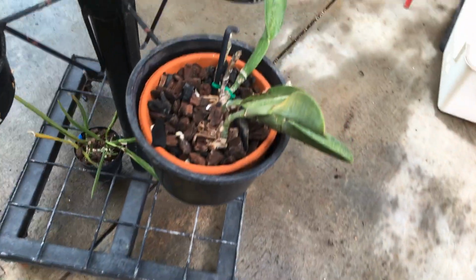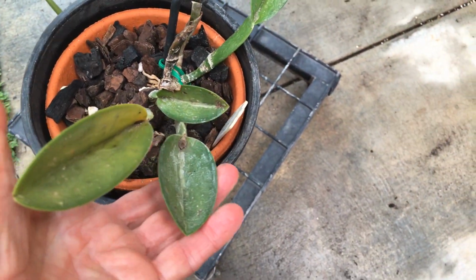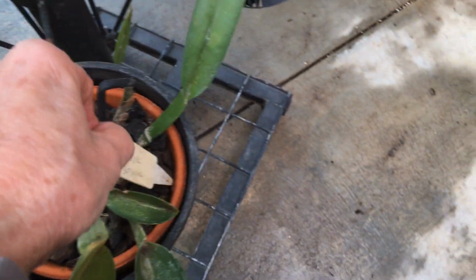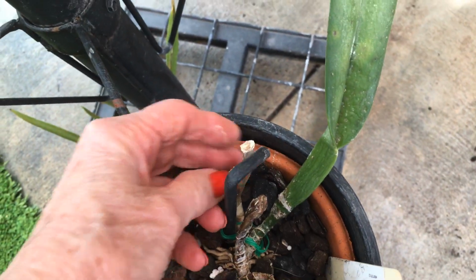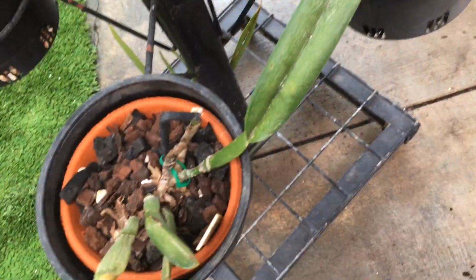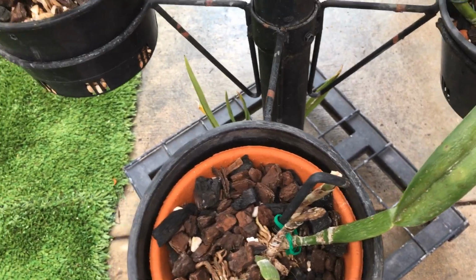I lost a piece off my... oh gosh, I'm going to have to look, I can't remember. My Biana, this new growth here, it just flopped over, so I pulled it off and put some stuff on it to stop it going rotten.